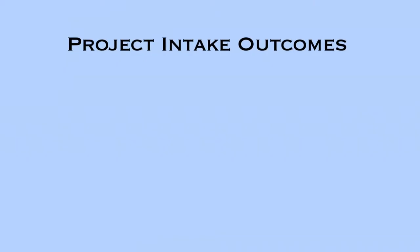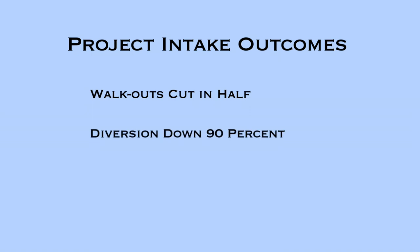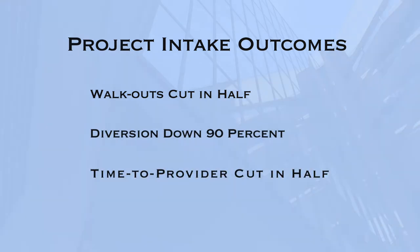I am honored and thankful both personally and professionally for this award. We were able, with this project and the teamwork, to decrease our walkout rate by 50%. Our time on diversion is nearly non-existent. Our time to provider is also cut in half.